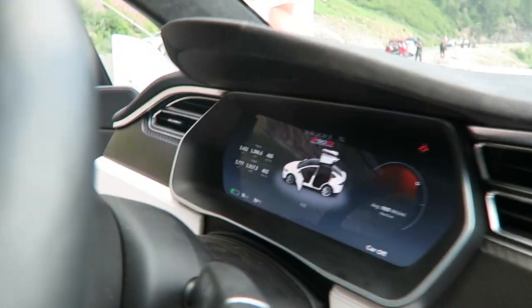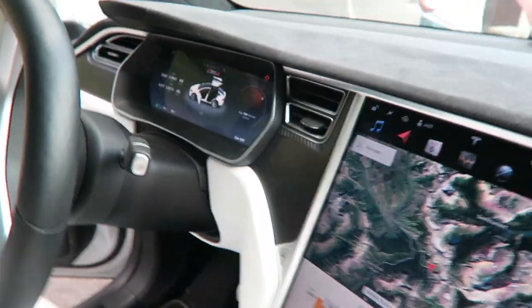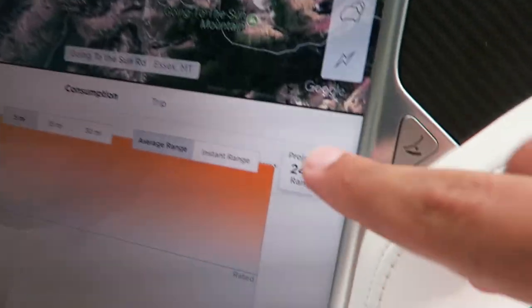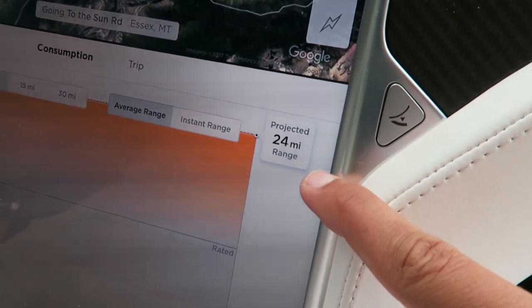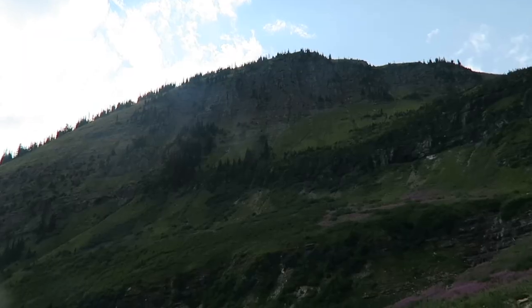Okay guys, slight problem again. It says 78 miles of range, which is just enough to get us to our aunt's ranch, but then we just look down here, and it only says 24. That like won't even get us out of the park. So, yeah, we may be in trouble.